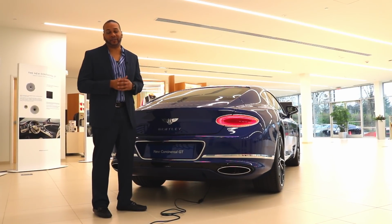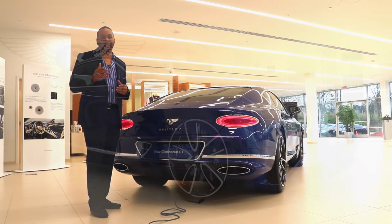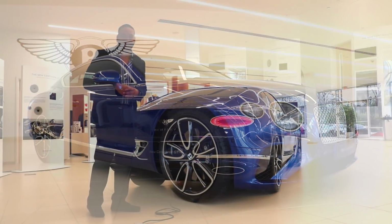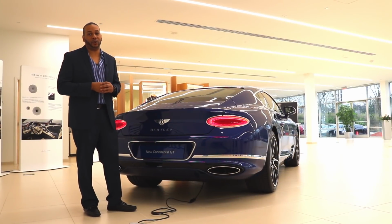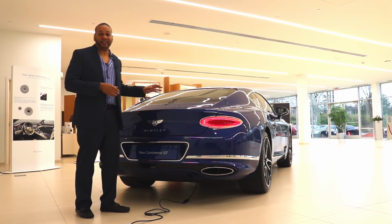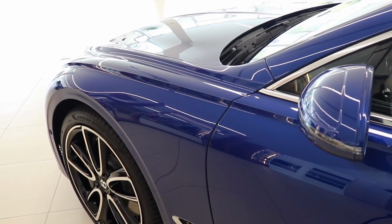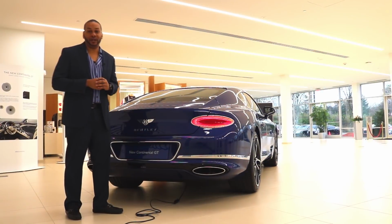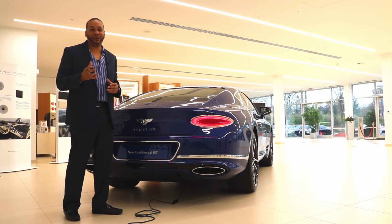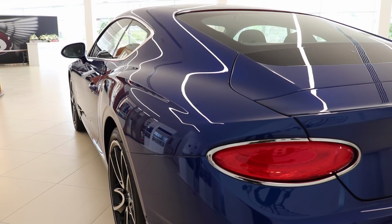Let's talk a little bit about the car's drag coefficient. We define drag coefficient as a dimensionless quantity used to quantify the resistance of an object in a fluid environment. Now, your fluid can be air or water. Obviously, this is a car, so our fluid is air. The Bentley Continental GT has a drag coefficient of just 0.29. Now, to put that in perspective for you, a car such as the McLaren P1 has a drag coefficient between 0.34 and about 0.32. So this is an extremely aerodynamic vehicle.